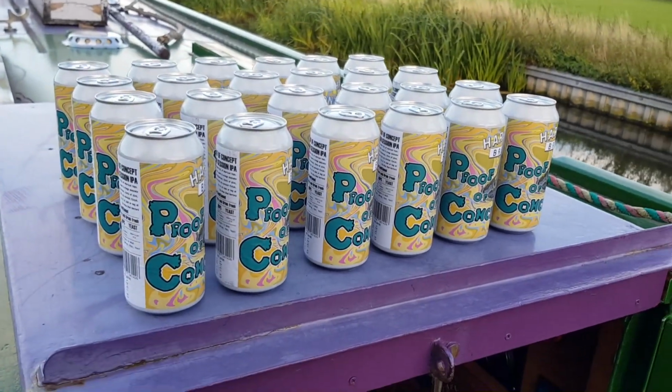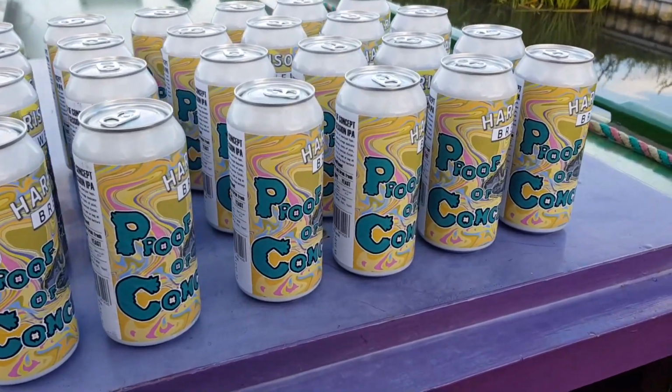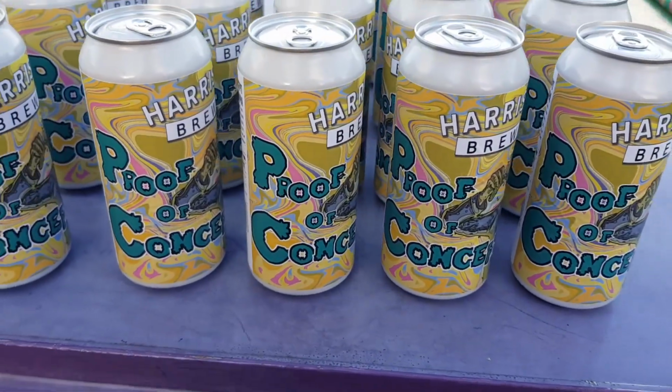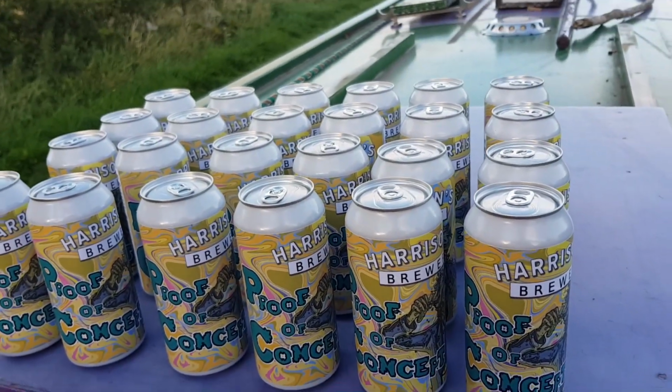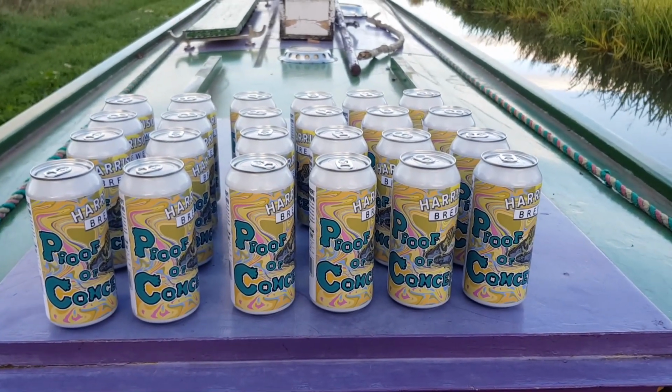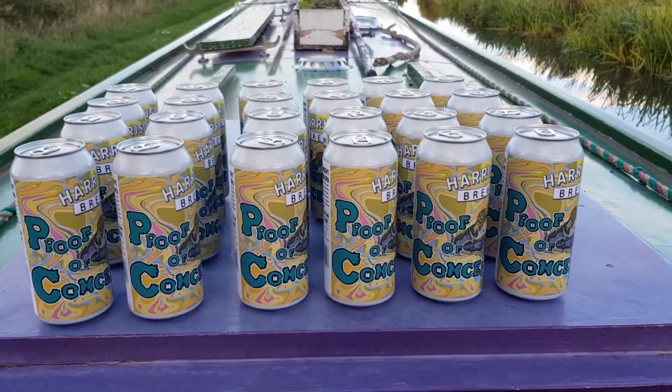It's not often I shoot pornography, but on this occasion I just couldn't resist. Chilling in the evening breeze.